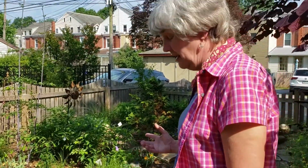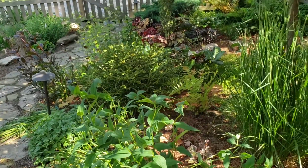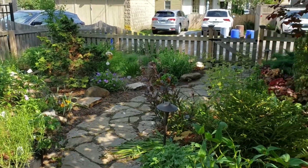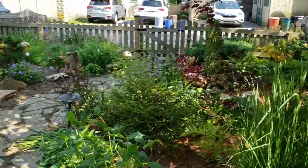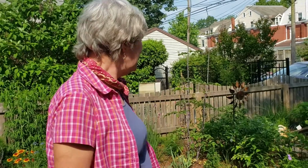And a lot of the plants I do grow for the pollinators. I have Joe Pye weed, a couple different cultivars of Joe Pye weed, so I have it in different heights. That gets covered with butterflies. A lot of coneflowers back here. I have ornamental onions. The bees really like those a lot.